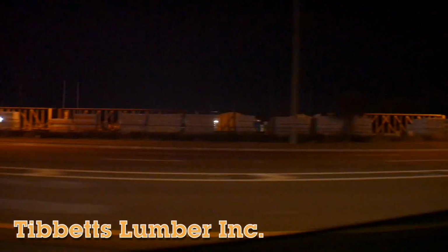Four empty center beams there, so the question is, is the center beam behind the scrap guns going to be switched here, or is that destined for 84 Lumber in Brooksville? There's only one way to find out.